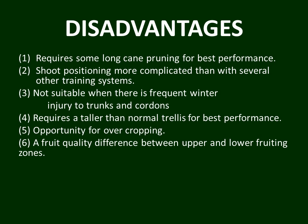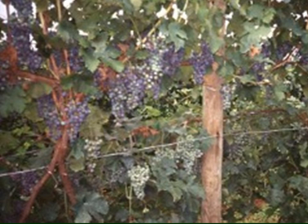A sixth disadvantage is that a fruit quality difference does exist between the upper and lower fruiting zones. With apologies for this out of focus photo, I put this in because it is quite apparent here at the time of veraison with these Cabernet Franc vines that the fruit on the lower fruiting wire down low is maturing at a slower rate than that on the upper fruiting wire. And research has shown this to be the case.